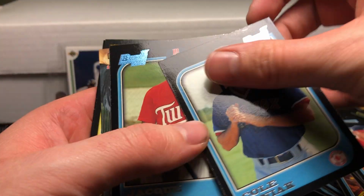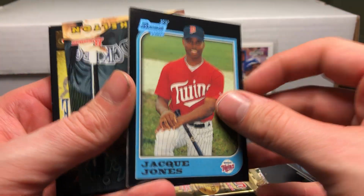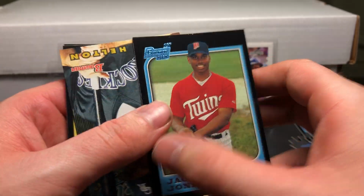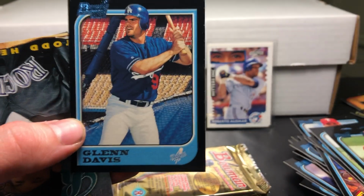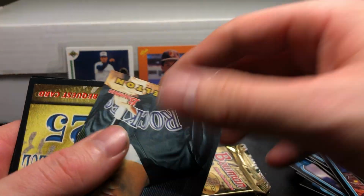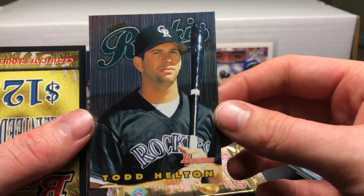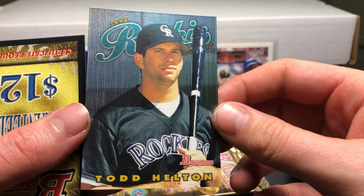This is a Cole Liniak, first one, and a Jock Jones. Hey, that's pretty cool. That's really nice. Jock Jones. Put together a solid career. And a Glenn Davis. And another Todd Helton. A Todd Helton Rookie of the Year favorite. Very cool.